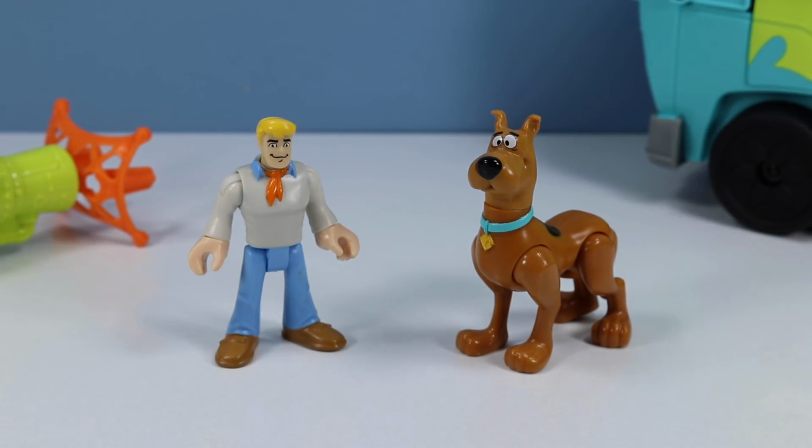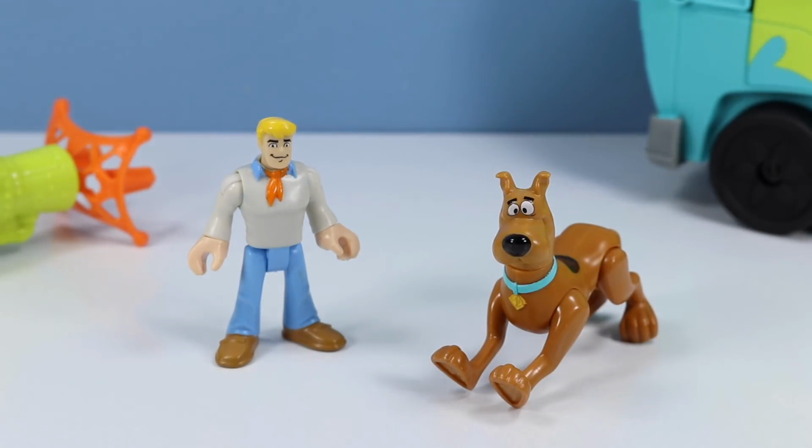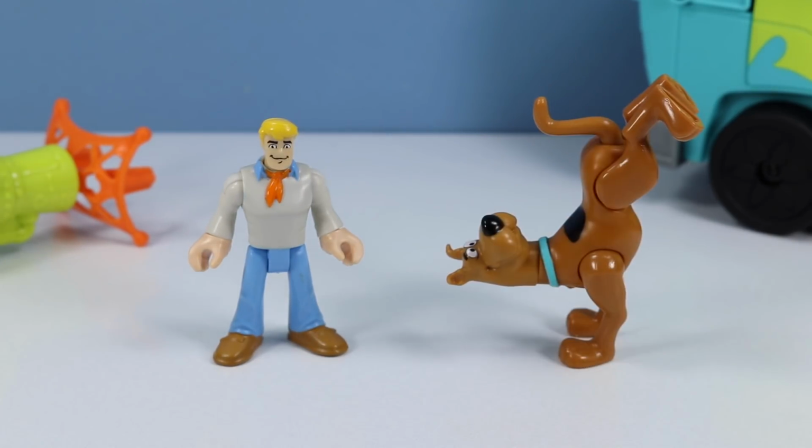Thank you for that demonstration, Fred. As for Scooby, a little bit larger than your typical Imaginext figure, and a little bit larger than Fred, not exactly to cartoon scale, but I think it is a good working size for a good Scooby-Doo toy. Scooby has articulation with his front legs, and his back legs, although his tail seems to be in the way. Oh wait, I think there's some articulation on that tail too. There we go. Oh, Scooby.